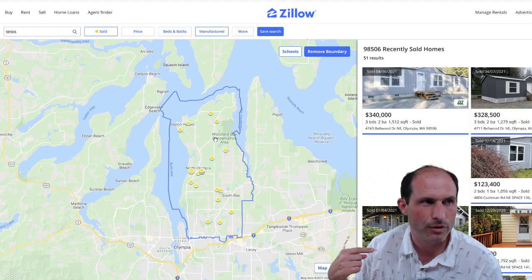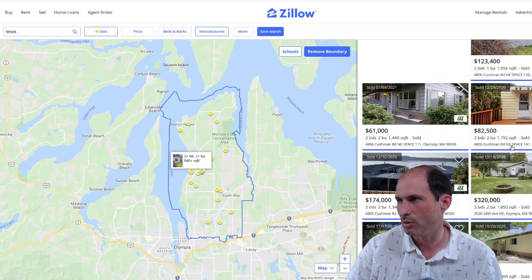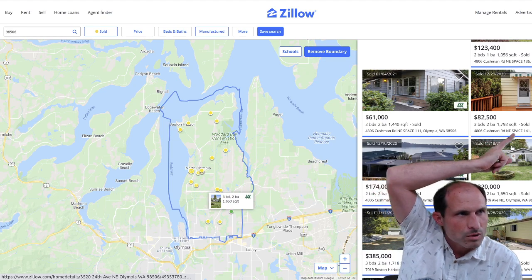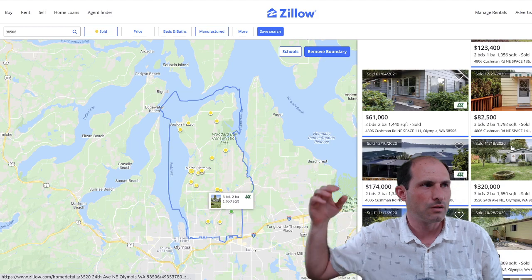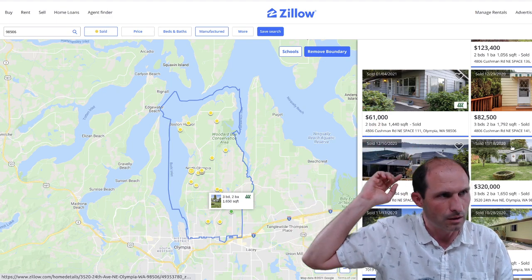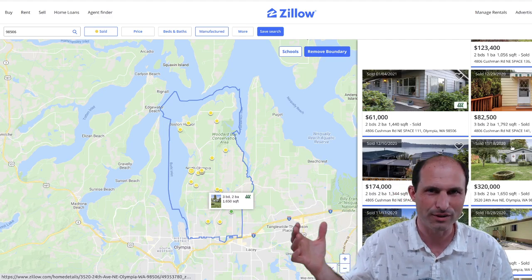As you get down further, these other cheap ones, those are in manufactured home parks. See where the address says space 111, space 141. That's where you have to pay lot rent. So these are like old homes, and you got to pay rent on top of that. It's like almost a liability. It's not an asset. Kind of. It's different than owning the land.